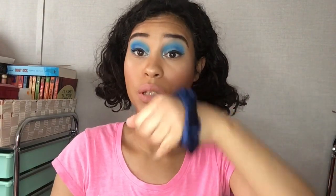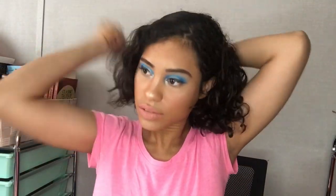My hair looks a mess, so we're gonna handle that right now. This was actually the shade of blue that was in my hair. I know it matches nothing, but that's fine.